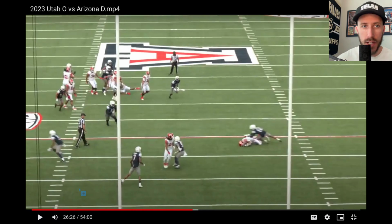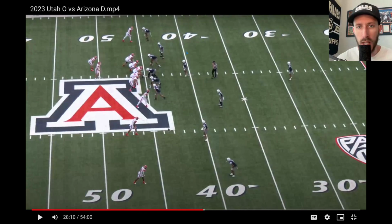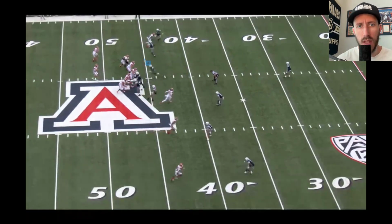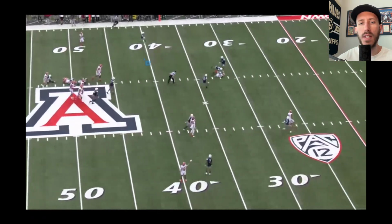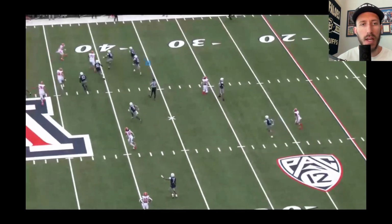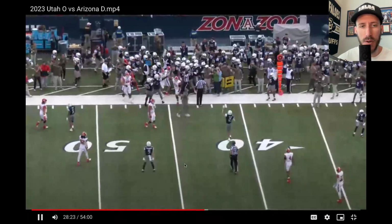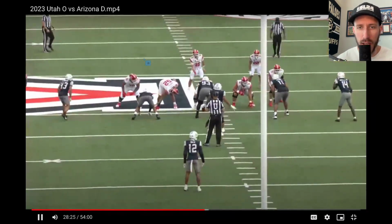But there are some inconsistencies that he needs to clean up a little bit, and we're going to see a couple examples of this on a deeper post route. You can see Devaughn Vele dealing here with some press coverage, and we'll see how he deals with this. Again, gets a nice release, finds the leverage, but that is just something that you got to bring in. It actually hits off of him. Can't remember if this is ruled an interception or an incompletion or not. We can get another look at it here.